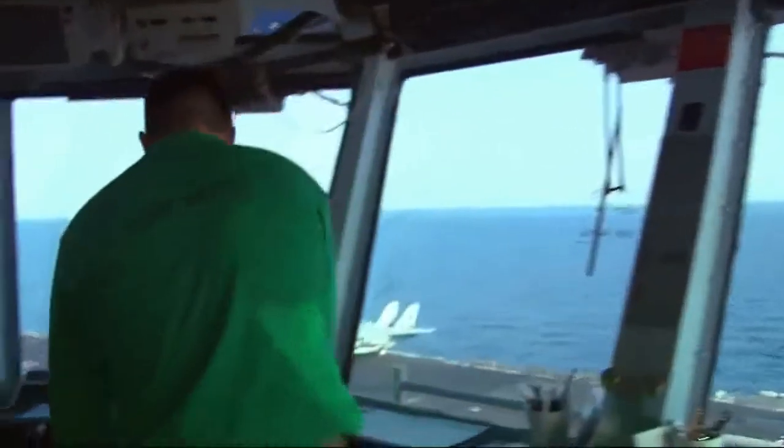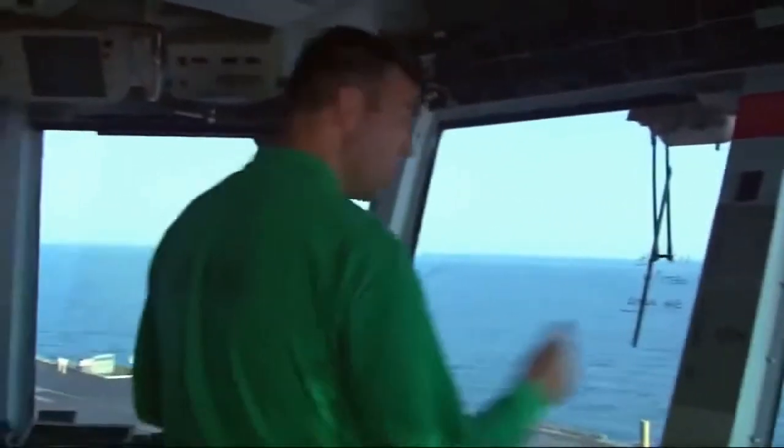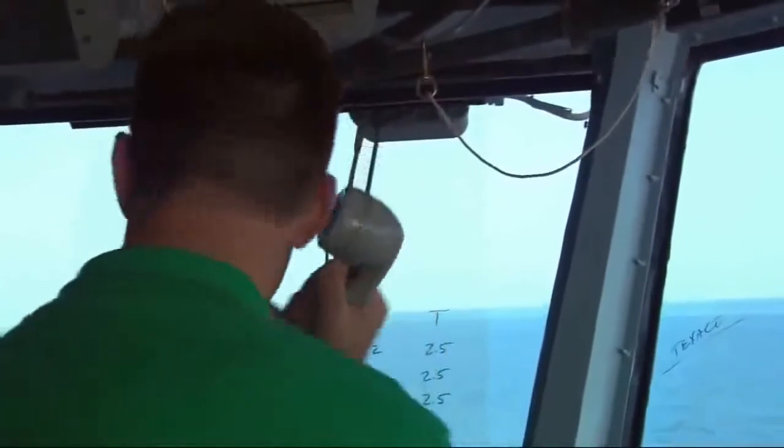All information about the carrier's F-A-18s from launch to landing goes through the air boss. It's his job to deal with information, occasionally jotting notes on the wall and windows to keep it straight. He then relays the critical information to wherever it needs to go.